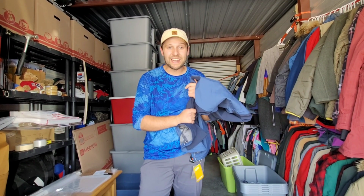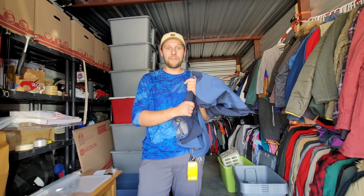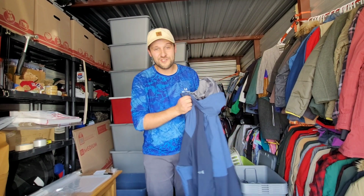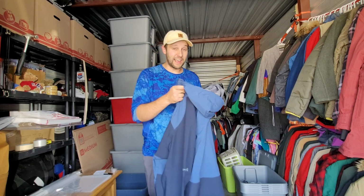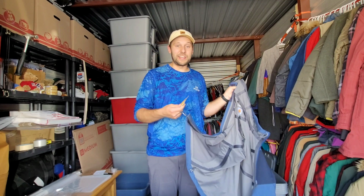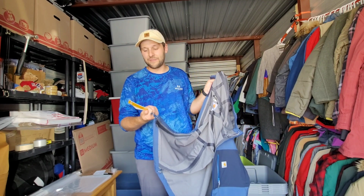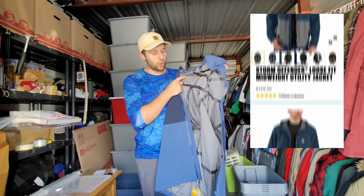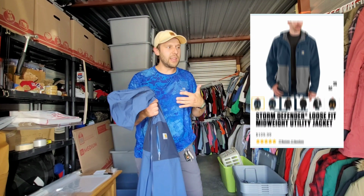And I've actually never seen anything Carhartt in there before. This was literally on the rack, and unfortunately this jacket was not $3.50, but it was close. This jacket was literally dirt cheap. And if you don't know, these Carhartt jackets retail for over $100. Their Storm Defender series is kind of like Carhartt's version of Gore-tex.